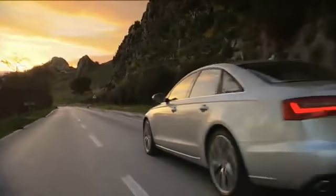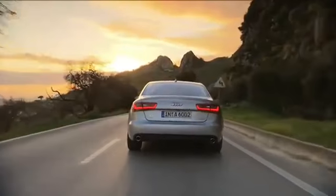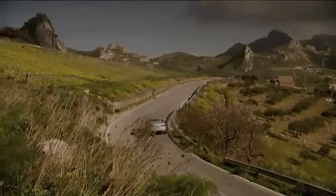It's also a shame that we Americans are not getting the 7-speed dual-clutch transmission. The 8-speed automatic is fine, but you can't call it fun. Actually, that pretty much sums up the new A6's driving experience.